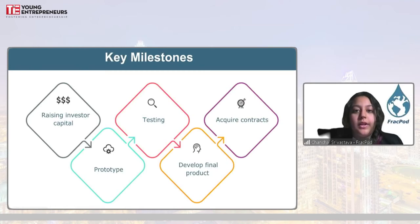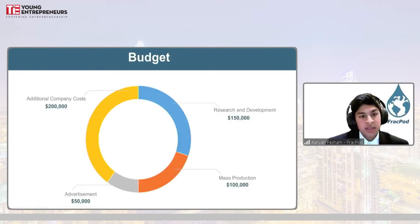Work on the final product will commence and a mass production facility for our product will then be operating. Finally, we will pursue and aim to acquire contracts from the 15 companies we will be pitching to. And here's how we'll spend the $500,000.